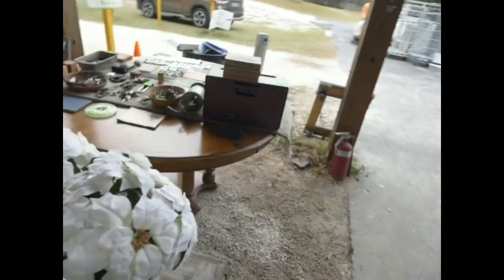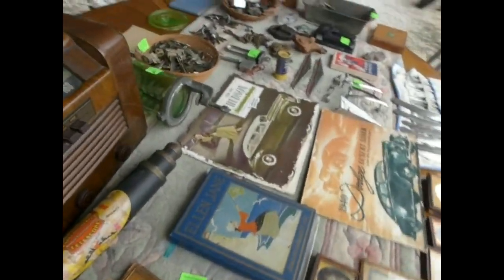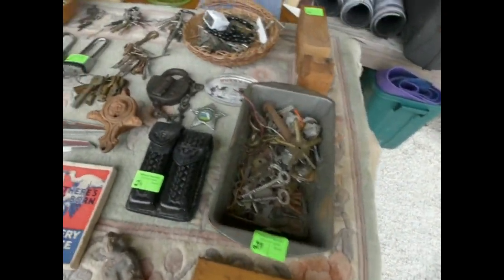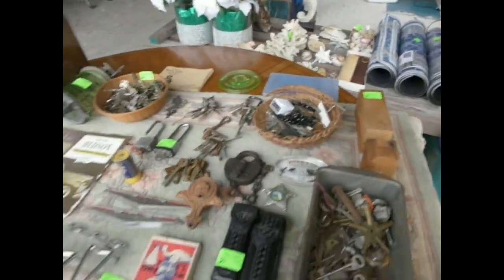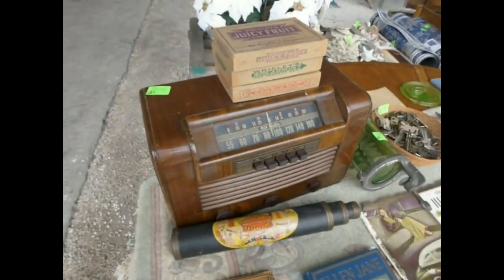Oh, a whole collection over here in this table. Let's see what we can find. You get all kinds of tintype photos, old Hudson advertisement, Dodge luxury liner, a nice set of vintage silverware, all kinds of old keys, that old railroad lock, and more GTO emblems. So you have to check that table out, some Vaseline glass and all, and a nice old radio.